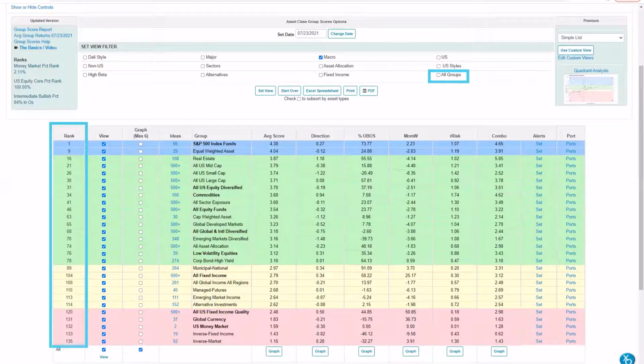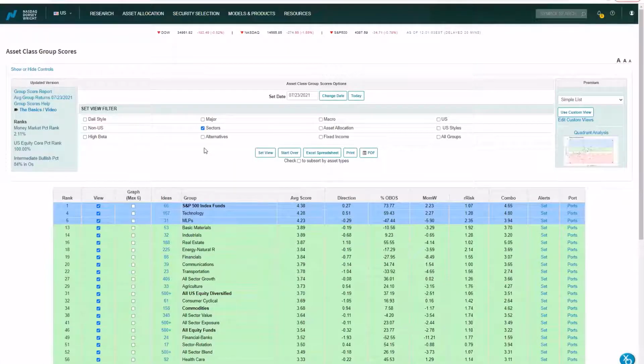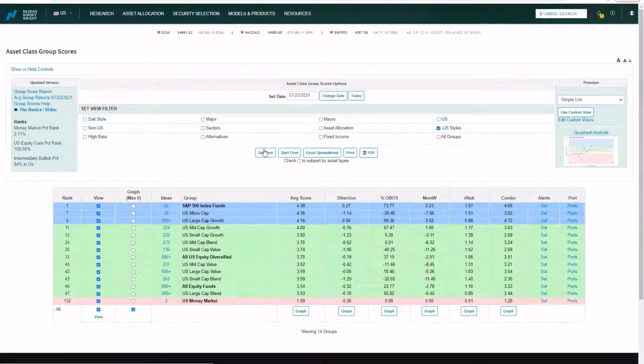The ranking shown in the leftmost column is based on the ranking for all groups, but you can use this section to change the filtering of the list to analyze various segments of the market, such as sectors, size and style categories, or regions.